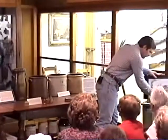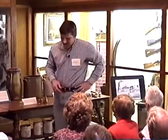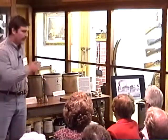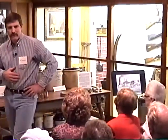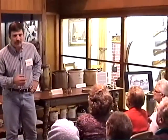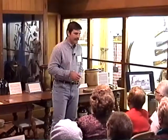This one die cut that I have shown here will kind of help show what some of the smaller potteries look like, and I'll try to pass this around a little bit. But first of all, they're almost entirely located on a river or a creek. And for obvious reasons, that's where your best choice or your closest choice of clay would be.